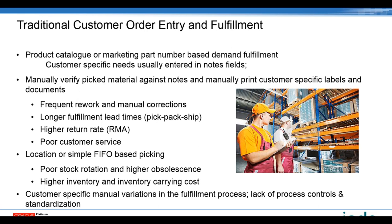So what I would see here is a lot of manual adjustments, a lot of manual decision making, and a lot of lead time, I mean, longer lead time in the overall fulfillment process. Obviously, leading to poor stock rotation, higher inventory value as well as carrying cost, and of course, higher potential for obsolescence of your inventory.